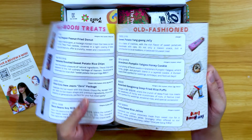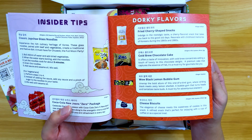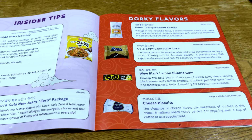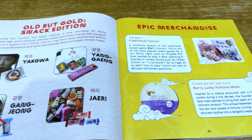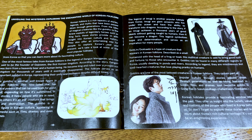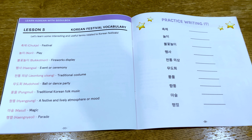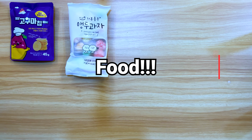Like every unboxing, I was ready to throw out the book, but this one caught my eye. Not only did it have information about all of the snacks that were inside of my Seoulbox, it also shared very interesting cultural information, such as the legend of the Dokkaibi. You can also brush up on your Hangul with its fun exercises, but enough about the book. Let's see what we have to eat.